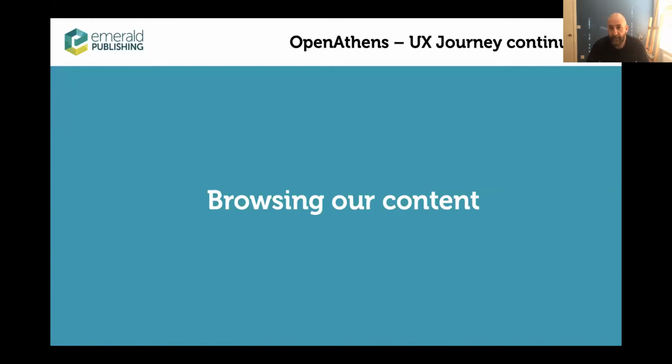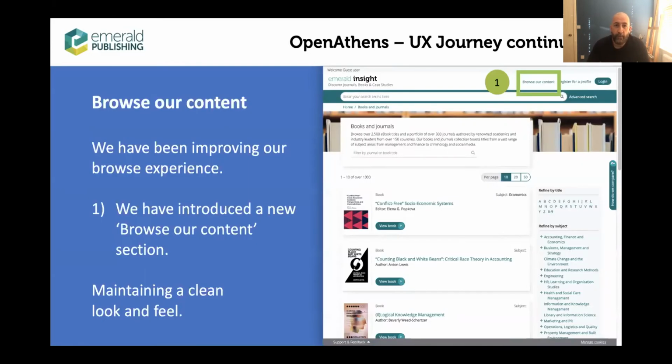Browsing our content is another area where we were obtaining feedback from our users that we've looked to improve. So we've introduced a new section on the site entitled Browse Our Content. We've tried to keep the section very clean, with a very crisp look and feel in line with the rest of the site.